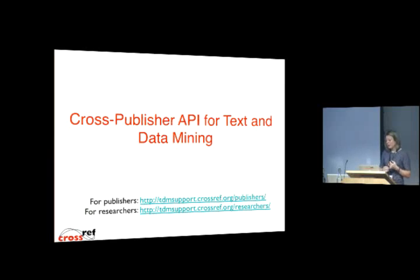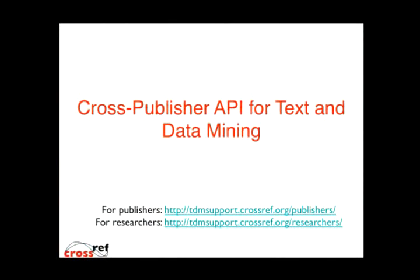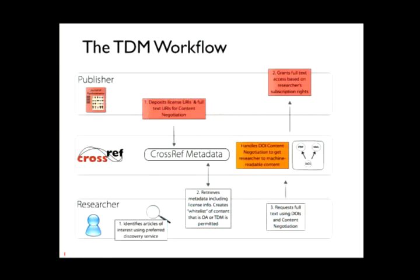For more information on the API itself, there are links on our website for publishers and for researchers. And the researcher site, for those of you who were here yesterday, gives a walkthrough of a couple of ways that researchers might employ the API to identify the content that they're interested in. The entire workflow itself, some of you have seen this before, but it pulls together the publisher by virtue of what's deposited with us, the researcher who can identify that using the API, and then the actual return of the full text itself, that sits with the publisher.